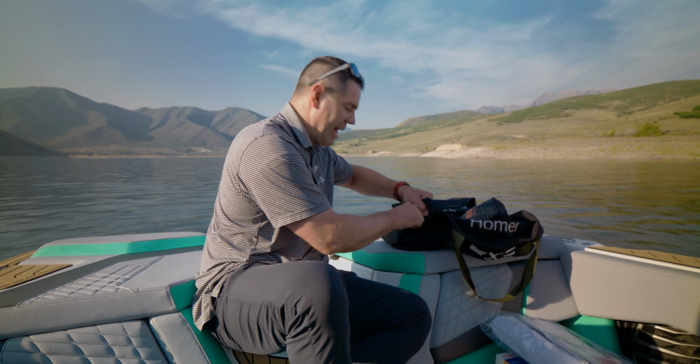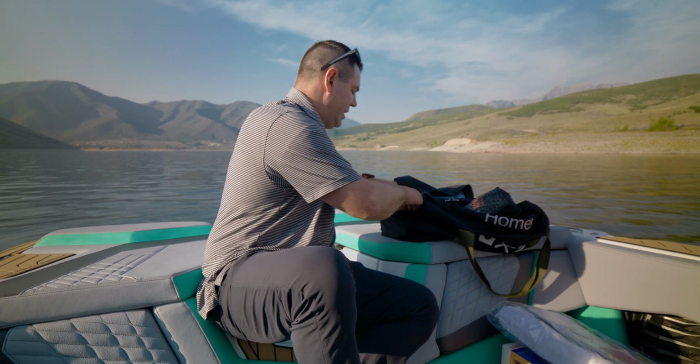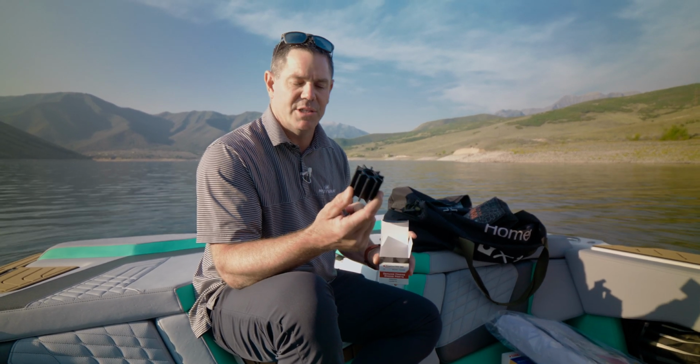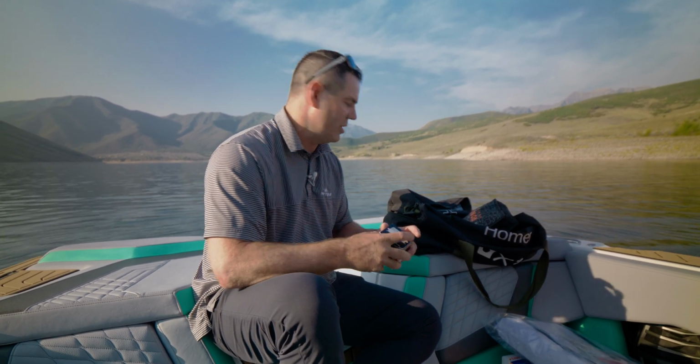I don't know if many of you have had the experience where you've had an impeller go out and overheat your boat and ruin a trip. I always keep an extra spare impeller in the boat in case I have that problem. Cheap, relatively cheap part that can save a weekend for sure.